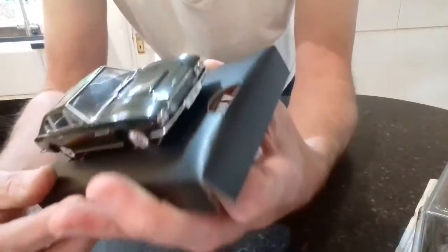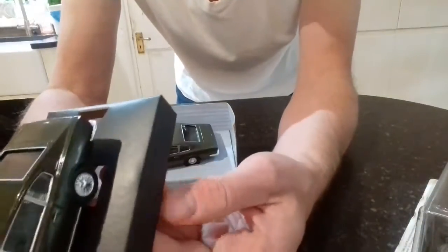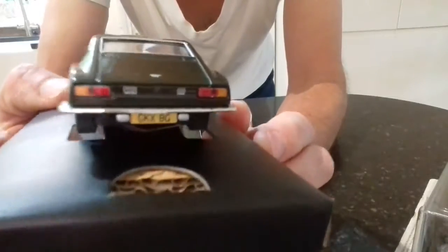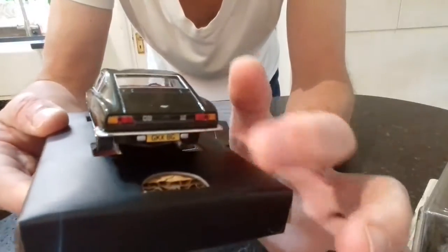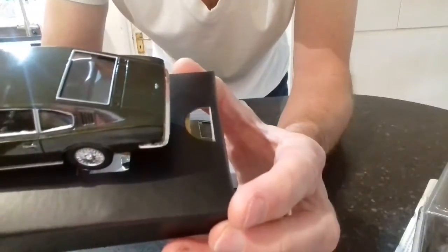There's no glove box inside, which is okay, I can understand that. On the back again as well, if you look on the movie, you will see it has the DBS there on the back, and also the GB there on that side as well. Okay, so yeah, I have to admit I am quite pleased with that.